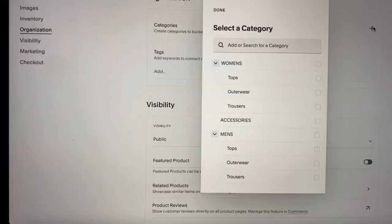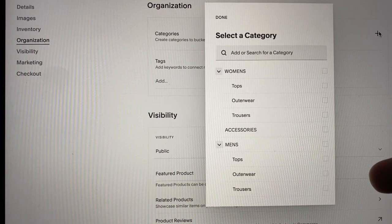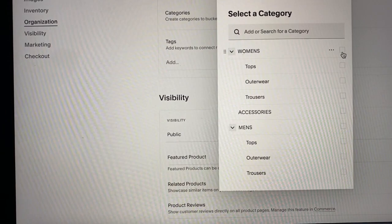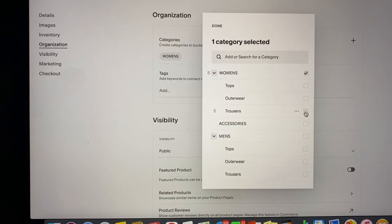For instance, this is one of our items, our silk filet cargo pant for women's. I created these categories, which Squarespace allows you to do, and then you can create subcategories under your main one. These are considered pants, so I'm going to select women's. When you click on women's, it will show all the women's products. And when you click on trousers, it will show there as well. So boom, hit done, save.